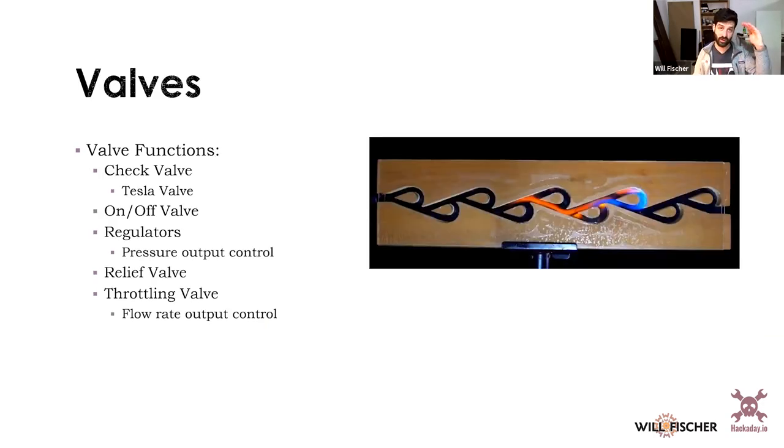Valves, hey, cool. There are a whole bunch of different functions of valve. I'm going to talk about different valve functions. This one that you see here is what's called a Tesla valve. He didn't call it that, but it was invented by Nikola Tesla. And this is a passive check valve. It's super cool because fluid can flow through it one direction really easily, and it has a lot of difficulty flowing through it the other direction.